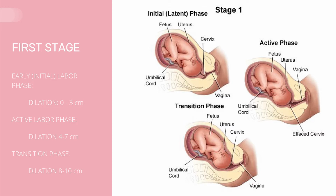Some women will go through this early or initial phase at home. They're fairly comfortable, and other women will come directly into the hospital and feel some pretty intense contractions during this early labor phase. So again, remember, every woman is different and every pregnancy is different. But this early or initial phase of labor tends to be the longest in duration, and it can be upwards of 6 or 8 hours in that early labor phase.